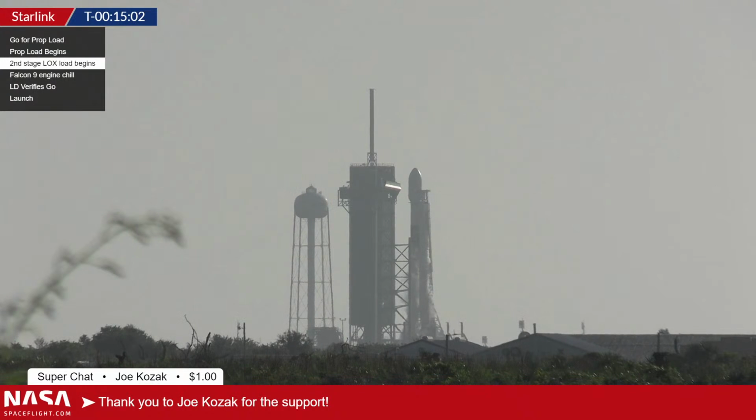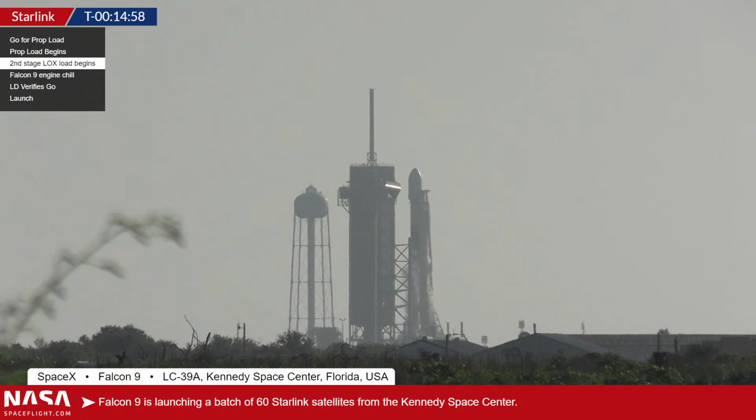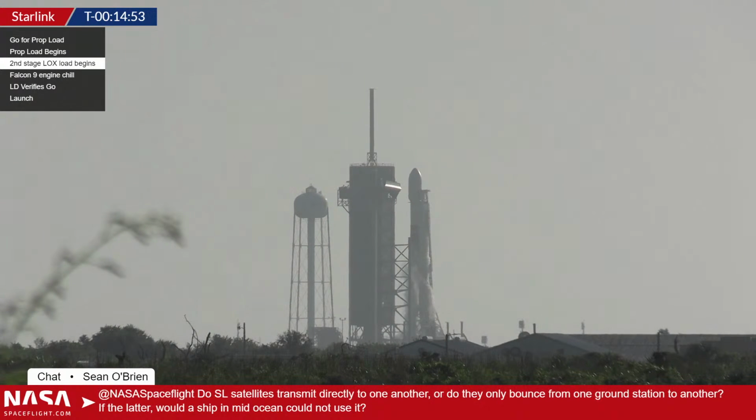Grabbing another question at T-minus 15 minutes here. Here's a good one about the Starlink satellites. This is from Sean O'Brien asking, do Starlink satellites transmit directly to one another, or do they only bounce from one ground station to another? If the latter, can they use a ship as a ground station? Or could a ship in the ocean be able to talk to Starlink satellites? How do these satellites work, Chris? Yeah, so there are ground stations, and there are ground receiving stations that they use. There are also personal receiving stations that you'll be able to mount on your house. And at some point, the plan is for there to be really cool laser interconnectivity between them. But a lot of them that have launched so far do not have that, so it's not part of the initial rollout. That isn't really needed right now. So that's what we currently know publicly about how they're going to work.